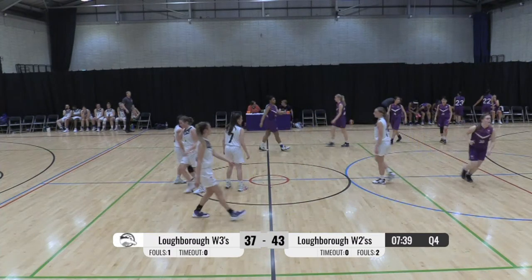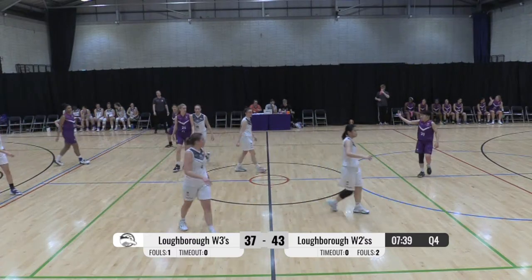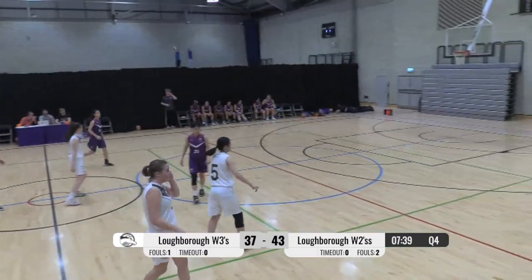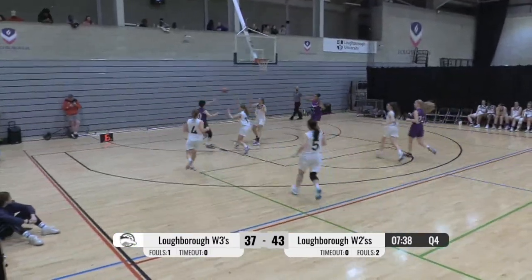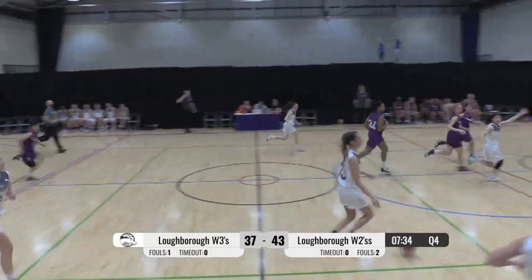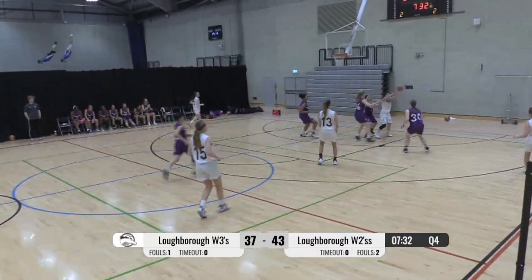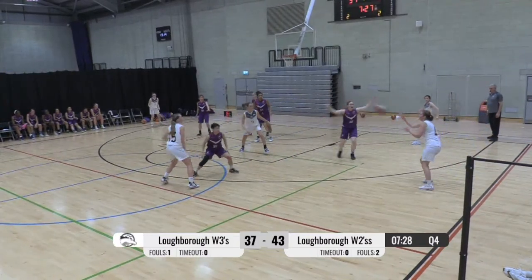We are back after the timeout with just under 8 minutes left of the last quarter. We'll see which team comes out on top. Still anybody's game right now. Ball was looking to be passed to the center, but no good on the pass. Ball makes his way back up top here again for the freeze.